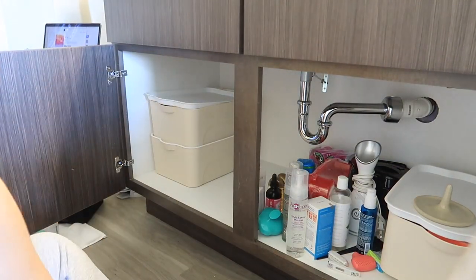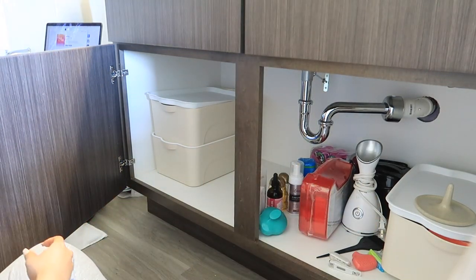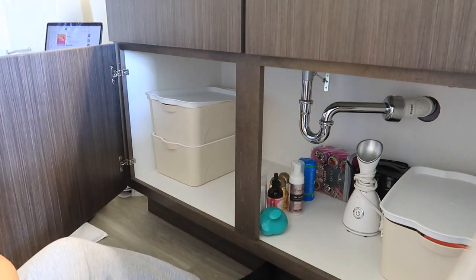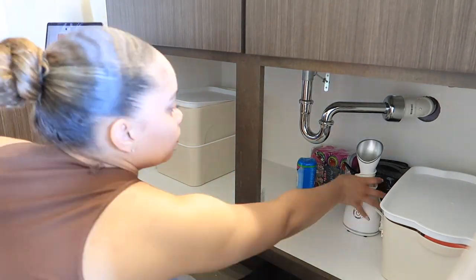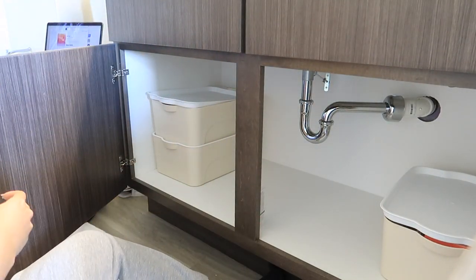Also, this is the perfect time to declutter, okay? You're taking everything out, you're looking, you're seeing what you have. If you don't need it, toss it. I definitely got rid of a couple of things, but since I just moved in here, I did a humongous declutter before I moved, so I was pretty good, but I went ahead and decluttered just a couple more things.